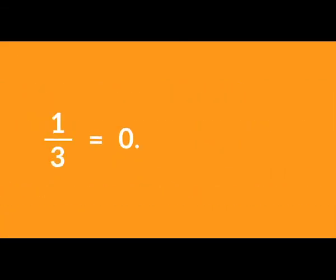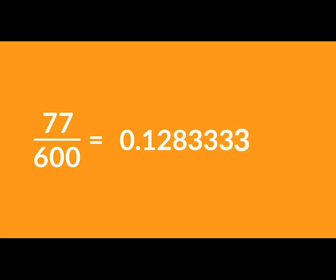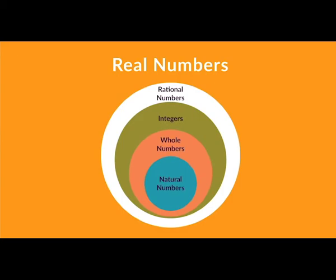A third is 0.3 recurring. This means that we can keep adding threes an infinite number of times. A seventh has a block of numbers, 0.142857, 142857, which repeats itself infinitely. And 77/600ths is 0.12833333. The 3 repeats itself an infinite number of times. Rational numbers are the numbers we use in our everyday lives. The mathematical symbol for rational numbers is the letter Q.